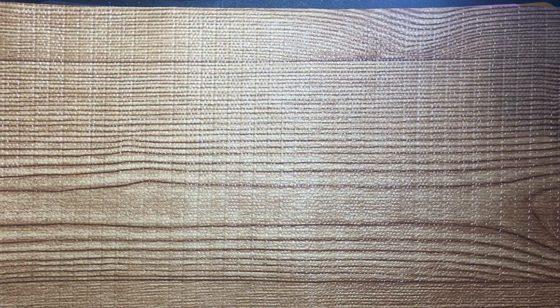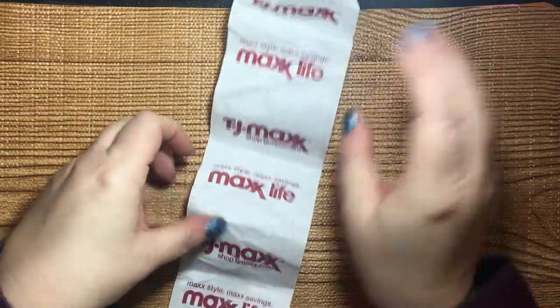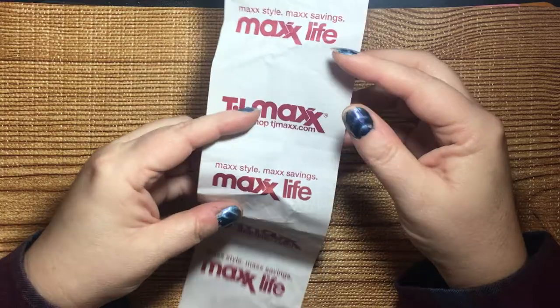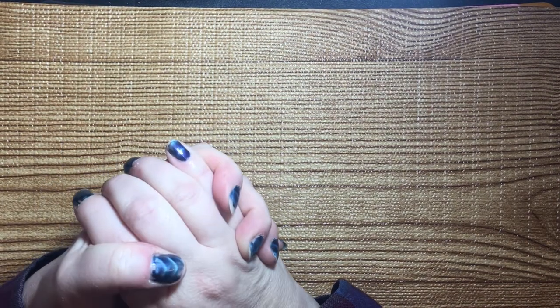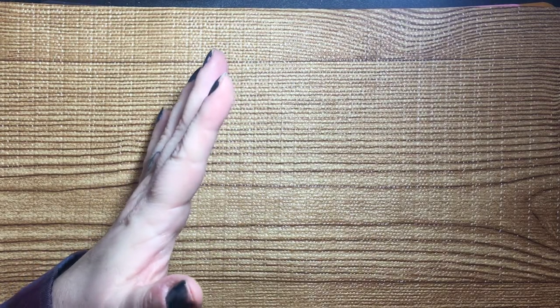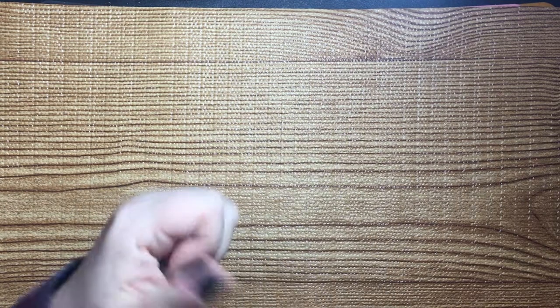So, excuse me, we were at TJ Maxx, people. I'm not going to flip this over yet to show you. We went to TJ Maxx, and they have a lot of clearance stuff. So when we were at the clearance racks, let's show them the clearance stuff first. Okay. Then we'll tell them about the other stuff we found. Excuse my nails, I have to do them.